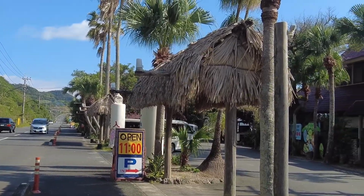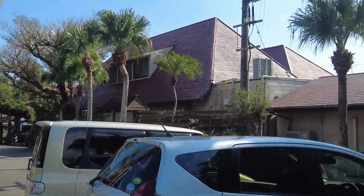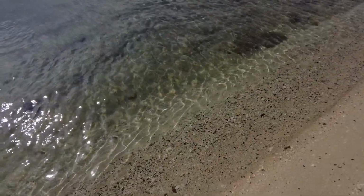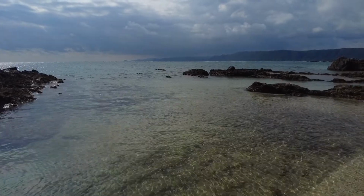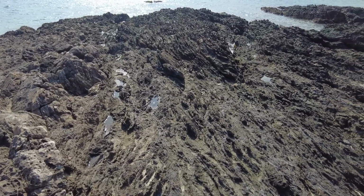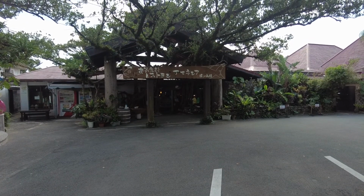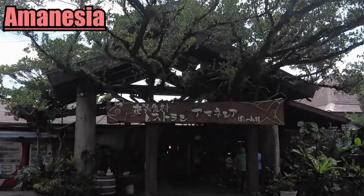I came to Bashayama village, and there are restaurants and some stores, and there is also a beach. Here the water is very calm and very clear, and the view is spectacular. This is a restaurant called Amnesia, and there is also a souvenir shop inside.